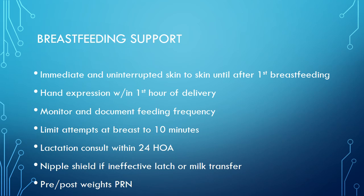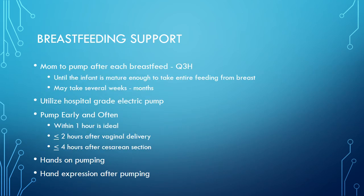And then if we're worried about the amount of milk that the infant is transferring, we can initiate pre- and post-breastfeeding weights as needed. It's also important to encourage these moms to pump after each breastfeeding, at least every 3 hours, to help establish her milk supply until the infant is more mature and can take an entire feeding from the breast. This may take several weeks to months.